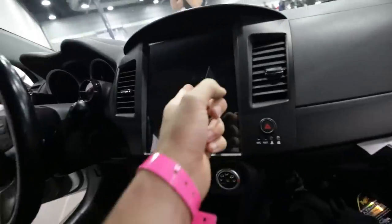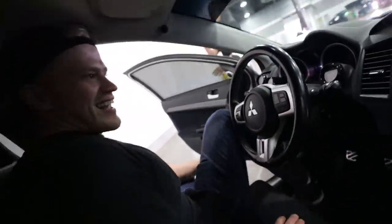It's dirty, bro. It's super dirty. I'm getting in. What is this thing? Looks like a Tesla in here. I know, it's kind of big, huh?